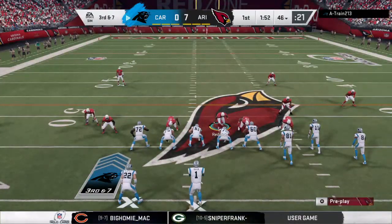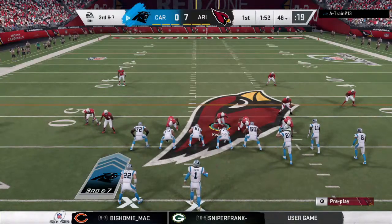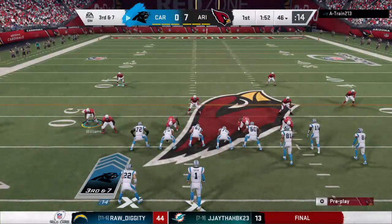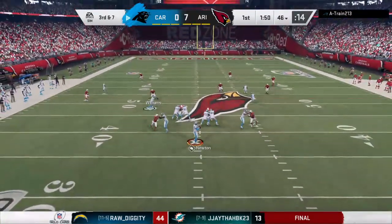Gun. Mike's 43. Mike's 43. Ain't no such thing as a loss. 43 is the mic. Throwing on 3rd down, Newton.